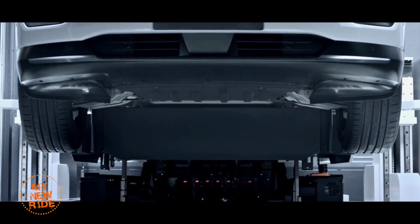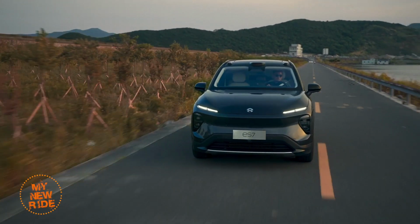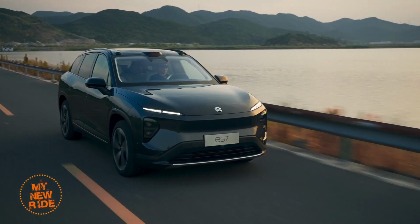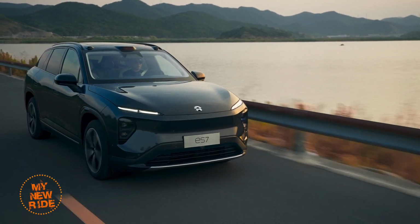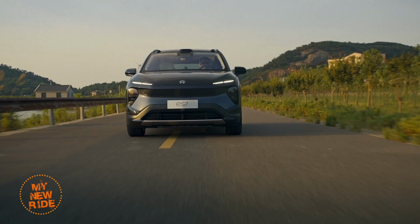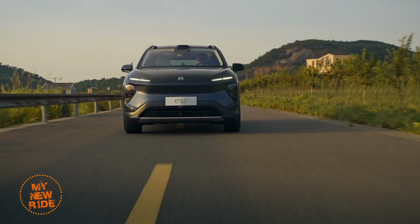Want to save money up front? Customers who lease their battery pack will pay $54,000 for their ES7, with a monthly battery rental fee of about $140 for the 75 kilowatt-hour battery and $235 for the 100 kilowatt-hour battery.